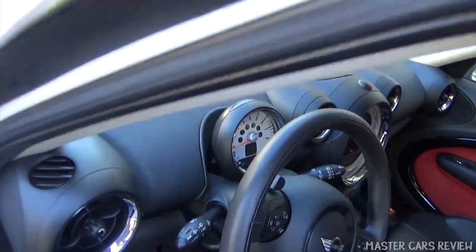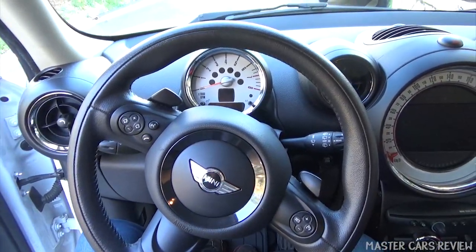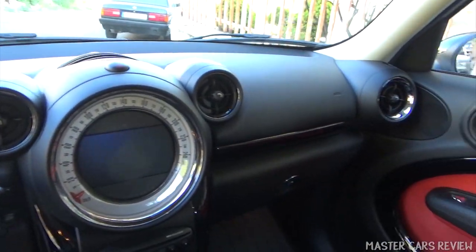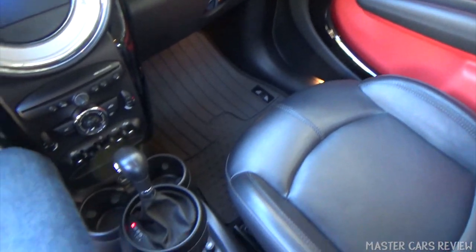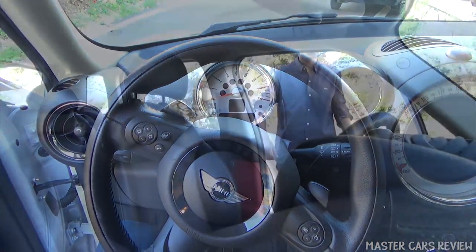A base Mini Cooper S comes at $41,000 new, but our car is spec'd to $58,000 with chrome accents and red interior and all other options.